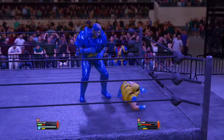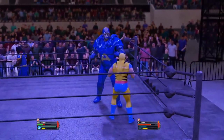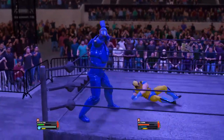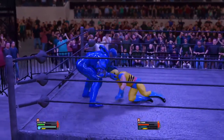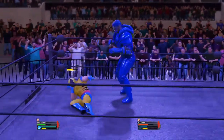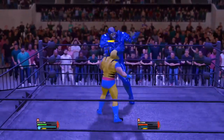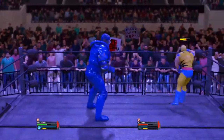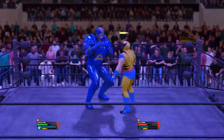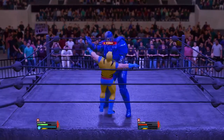Oh, spinebuster. And a well-timed maneuver rocks him. Not the place for him to be right now. He has to turn this around. Could very well get dumped. Demonstration of power. Oh, caught by the back elbow. Look at this. What a barrage of stomps. Wicked clothesline. Getting ready to send one over.